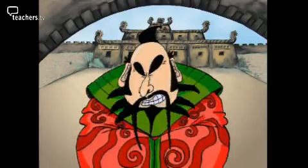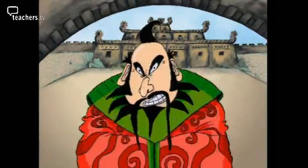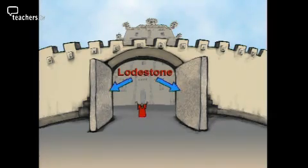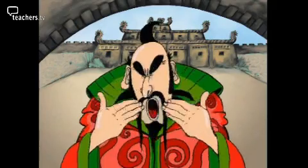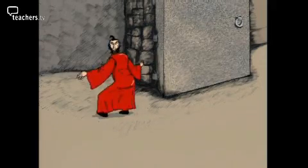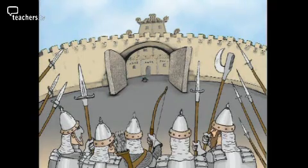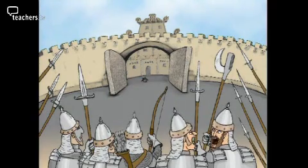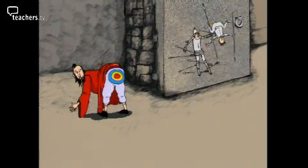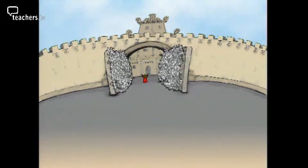The first emperor of China used magnetic forces to protect his palace. Legend has it that the gates were made from lodestone. Attacking enemies wearing iron armour were completely flummoxed when they were instantly attracted to the gate and got no further.